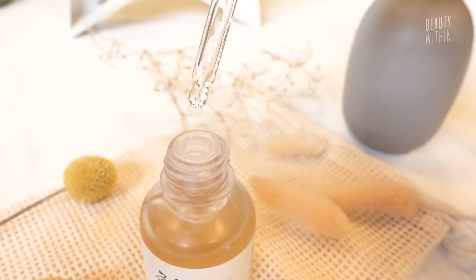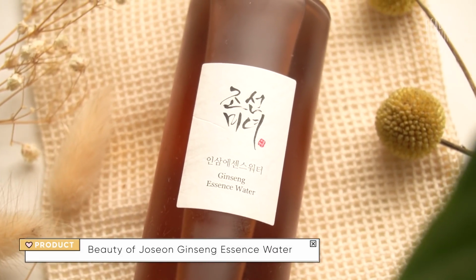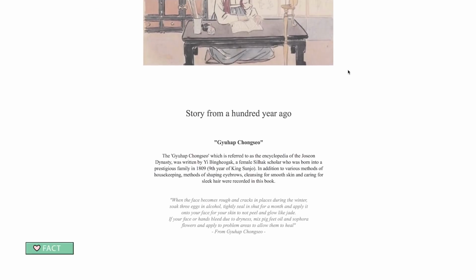their serums. I personally love the essence, that ginseng. Oh, so good. Yeah, so good. You can just keep splashing that on. So if you guys haven't experienced Beauty of Joseon, they are based off of the Korean hanbang, using traditional ingredients.